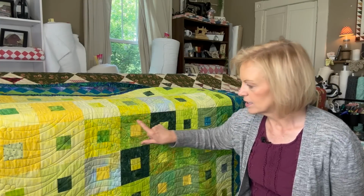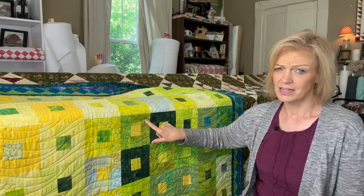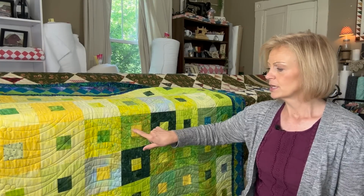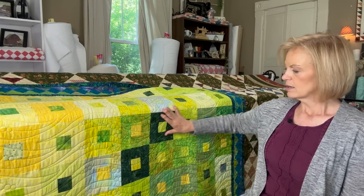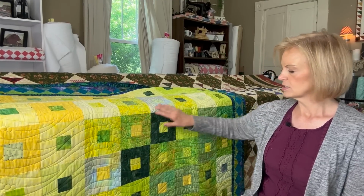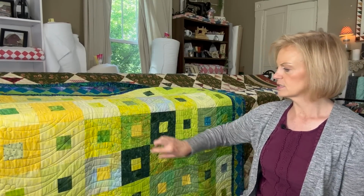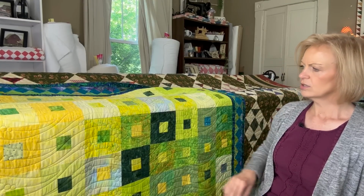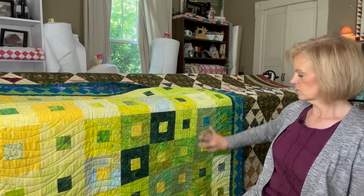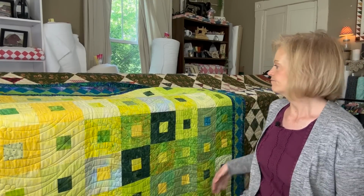It's actually 9 blocks. So if you can picture a 9 patch, but all of them are the same around the outside edge and just the middle one. So darker right here in the center. You can see these 4 blocks right here in the center. We've got the 2 dark ones with the lighter ones, and then these 2 prints, and then around the edges also a little lighter on this side, a little darker on this side. So very, very pretty. All batiks.